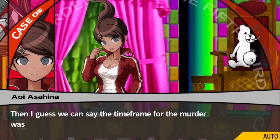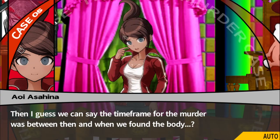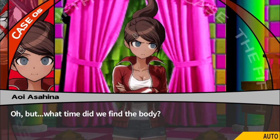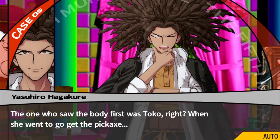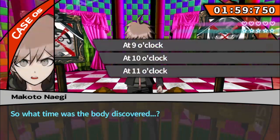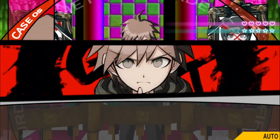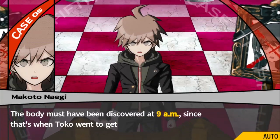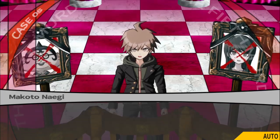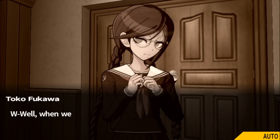Okay. Then I guess we can say the time frame for the murder was between then and when we found the body. But what time did we find the body? The one who saw the body first was Toko, right? And she went to go get the pickaxe. Was it 9? Yeah, the body must have been discovered at 9 a.m., since that's when Toko went to get the pickaxe. Now then, Toko, what time is it?